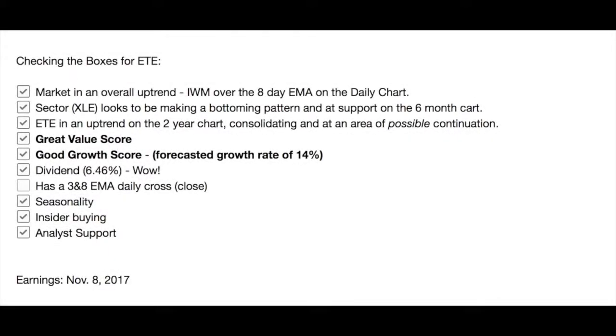And so to summarize, let's go back and check the boxes. I started today's video with a look at the Russell Index, which we use as our proxy for the markets overall. We note that the IWM is in an uptrend overall, and price is currently up and over the 8-day EMA on the daily chart. Having said that, we may be coming into an area of price resistance at that prior swing high, so worth noting that for sure. We looked at the ETF XLE for the energy sector.